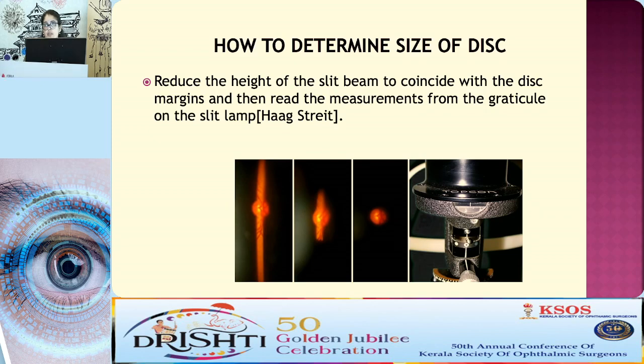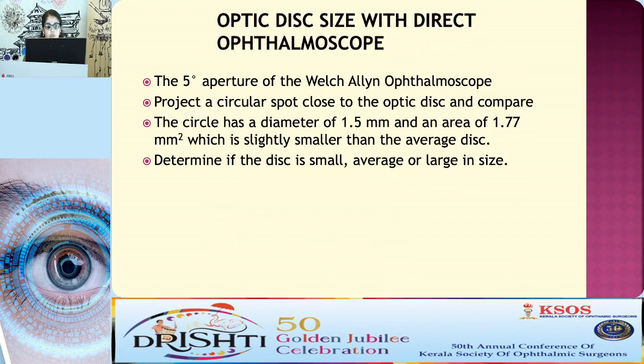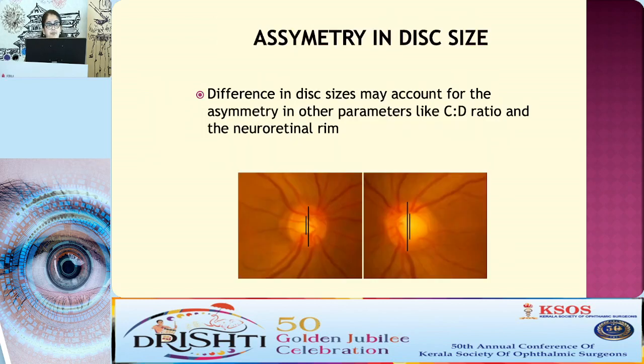Now with the advent of OCT, we don't usually do this, but still you can know that if you have a Hruby lens model with a graticule, you can easily measure the size of the disc and multiply it with a correction factor for the lens used. Similarly, the direct ophthalmoscope, Welch Allyn 5 degree aperture, has a diameter of 1.5 millimeters and you can compare the disc size with that and classify the disc.